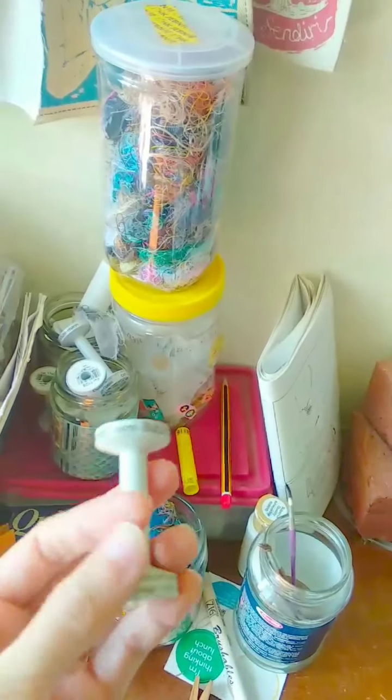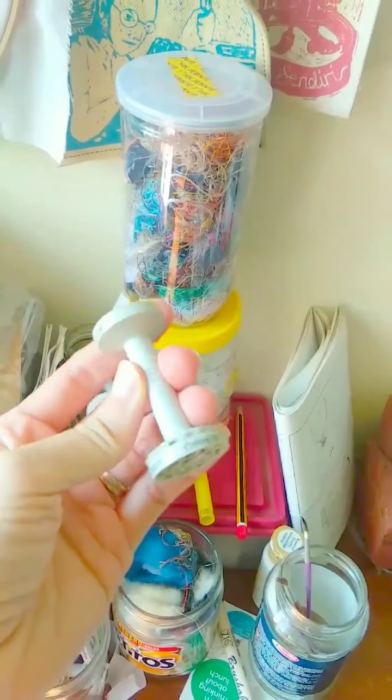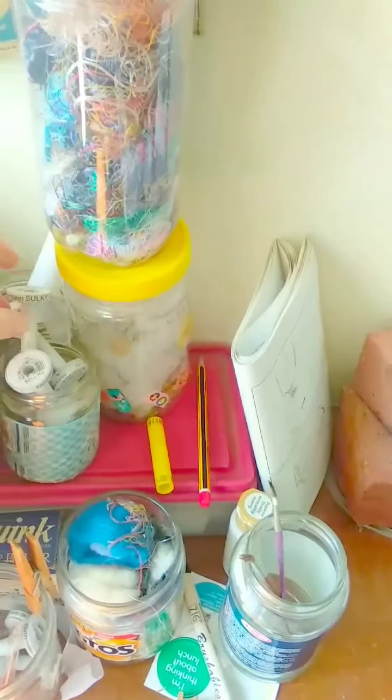And then I also have all these empty spools, which I'm planning to use in another piece of artwork, but I don't know whether it will happen. So they're just sitting in jars here.